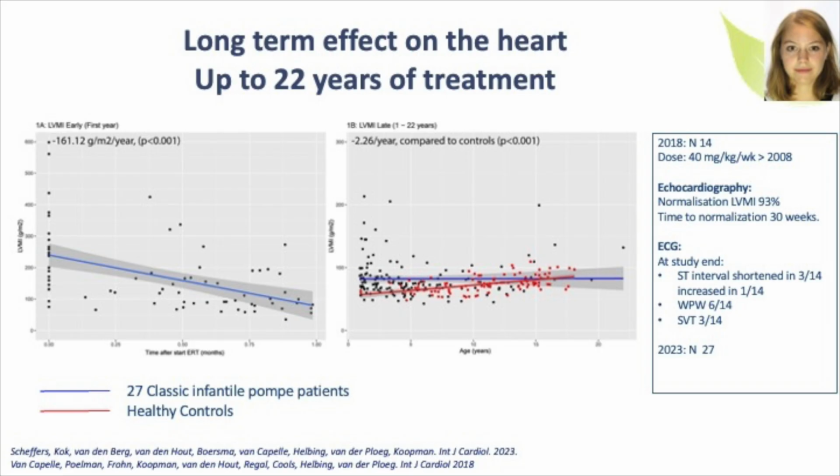In 2018 and later in 2022, we published our long-term longitudinal follow-up of the heart of our patients, with controls every 3 to 6 months. And we found that the normalization of the heart did occur in 93% of the patients, and time to normalization was about 30 weeks of treatment.